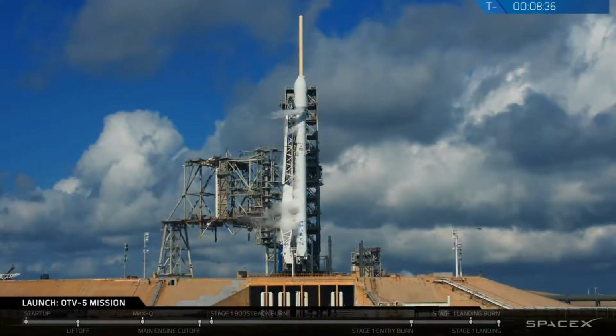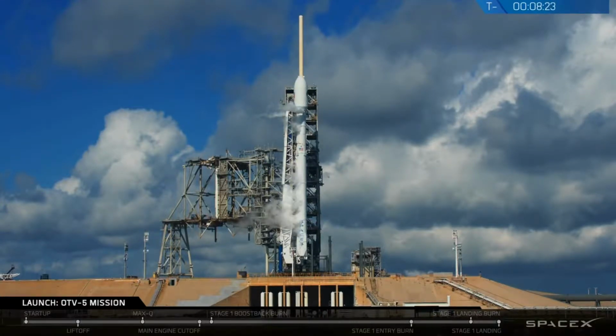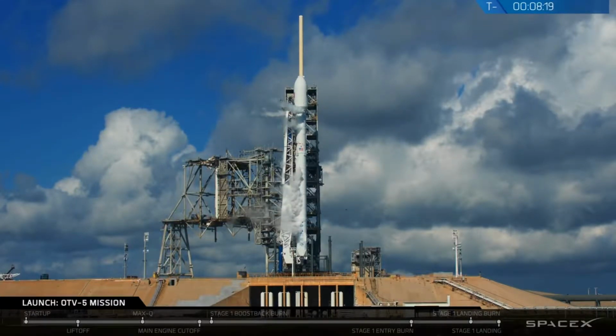Successful landings, with the most recent occurring on August 24th of this year. Now, as mentioned before, we'll conclude coverage of the primary mission following separation of the second stage, but we'll continue to cover the landing attempt as the first stage makes its way back towards landing zone 1.